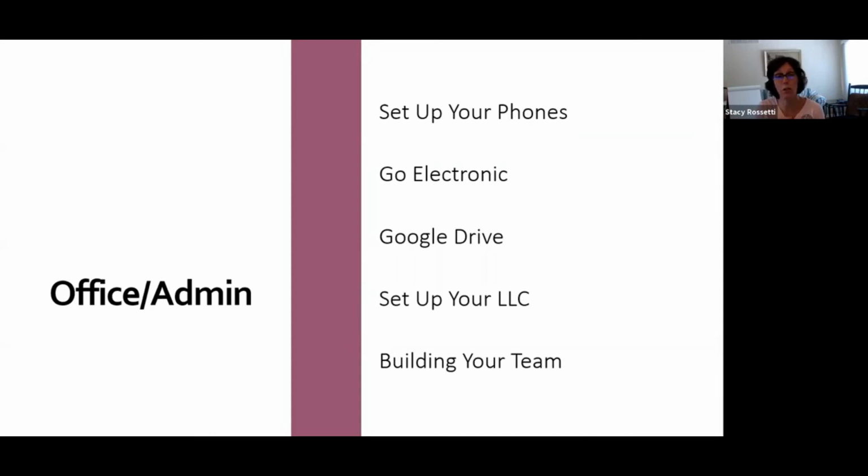You want to make sure that you go electronic, all right? I teach this to all my students: everything is going to go right into Google Drive or into the cloud, right? Because if I'm out looking for storage facilities, I can pull up my information on anything I have right there on my Google Drive. If I need to look up anything, I just have it right on my phone. So you want to be electronic, and I'm telling you, this is a habit to get into.